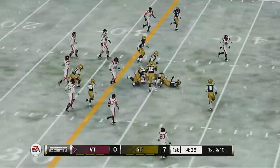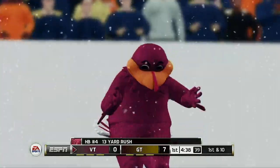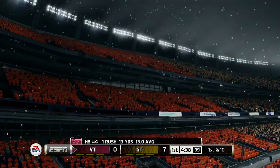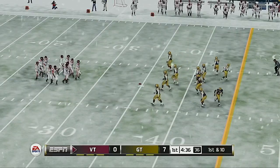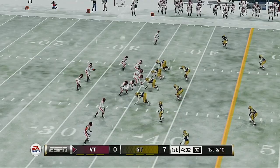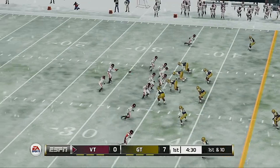He's out to the 30. He makes his way out to about the 35. Very well-designed play that time to give him a first down. The linemen executed their blocks nicely, and it went for a good gain. We've got a first and 10. Ball on the 35.